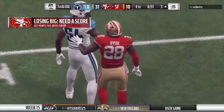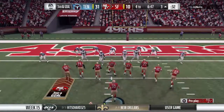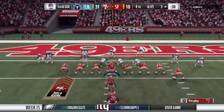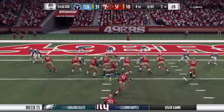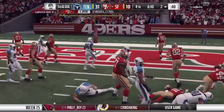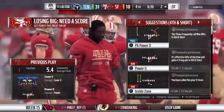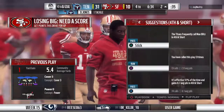It's 3rd and goal. His path became similar to almost running a stretch play, didn't it? Trying to find a crease, anywhere to put his foot in the ground and cut back. It just never materialized. Hyde. And he'll get him a bit closer as he's down to the 2-yard line. Only a yard there, so it brings up 4th and goal.